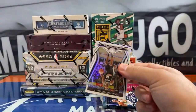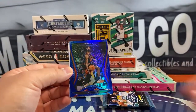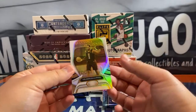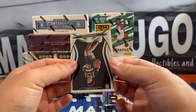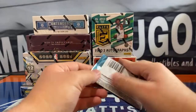All right, last couple packs here. We have LaMarcus Aldridge, Bam Adebayo, and blue Coby White, Bulls. Second year Coby White there. Gold team, Kawhi Leonard. And rookie, Jordan Nwora. Nice. Milwaukee. NBA champ right there.